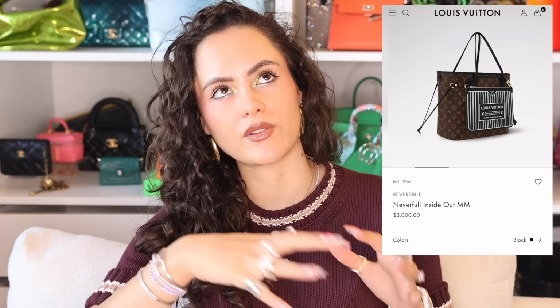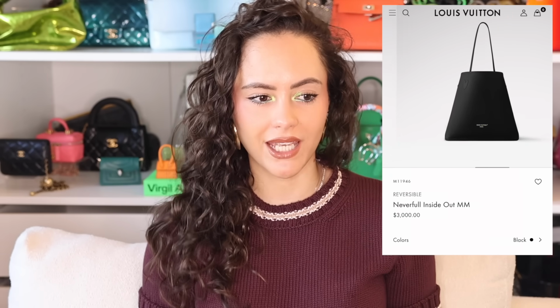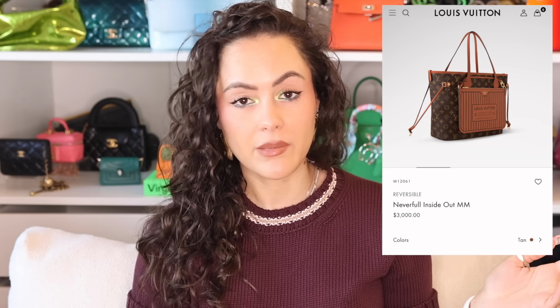The leather versions come with a removable pouch that you can slide on the handles almost as just like an added little something, an added razzle dazzle to the bag when you turn it inside out. You can also use it by itself as a pouch, a 2-in-1. Okay, we love a 2-in-1. I'll take a free gift with purchase.